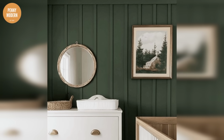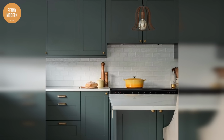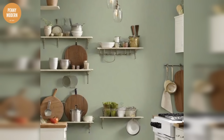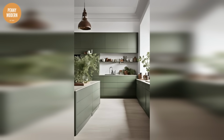Now, these shades can be used on walls, cabinetry, furniture, or even just accents in your decor. So you could paint built-in bookshelves in Rose Pine for a dramatic, sophisticated touch, or you could use that Elderton on a kitchen island to create a statement and just have a little bit of contrast in your kitchen.